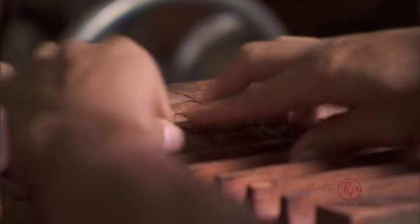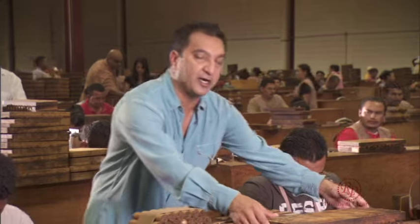We make sure that we limit our bunchers to only making 200 to 250 cigars a day. Because if they rush through this process, you'll get cigars that are booked, cigars that you can't draw on, cigars that will burn unevenly, and cigars that might run on you. Once that raw bunch is created, then it will be placed into one of these molds.